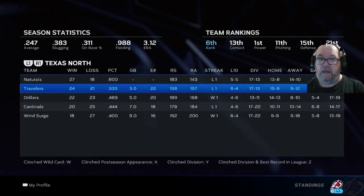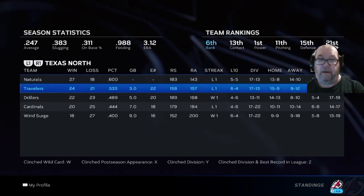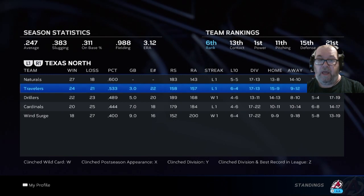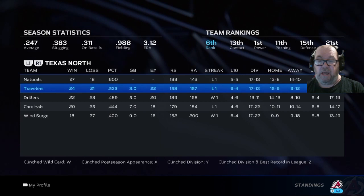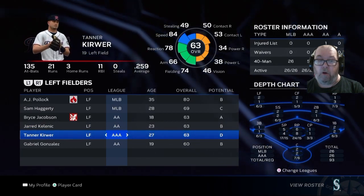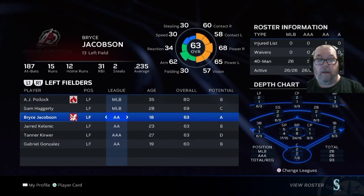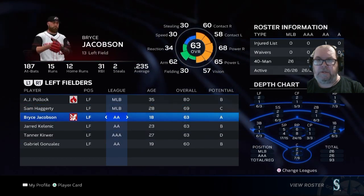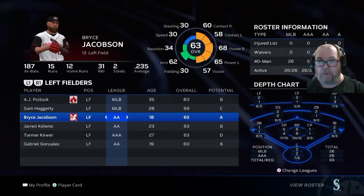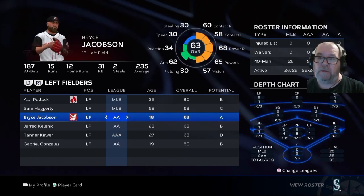And in the standings, we are in second place. We're 3 games behind the Naturals. We're 2 games ahead of the Drillers. We are 4 games ahead of the Cardinals and 6 games ahead of the Wind Surge. And we are actually right in line with Tanner Kerwer, who is the AAA left fielder. So we might be getting called up soon. I would like to stay through the All-Star break before leaving the Travelers, but we will see what happens.